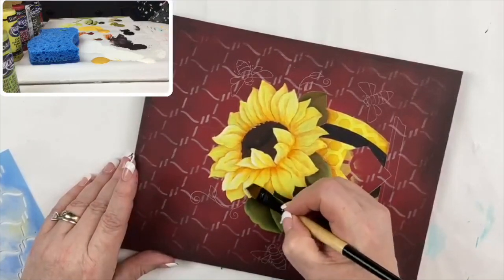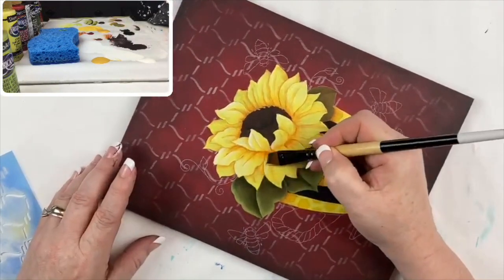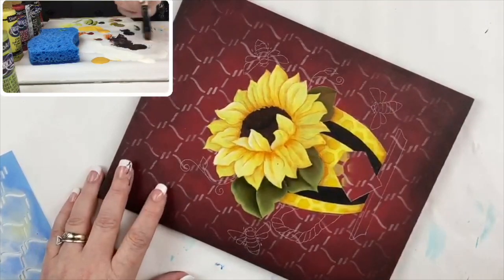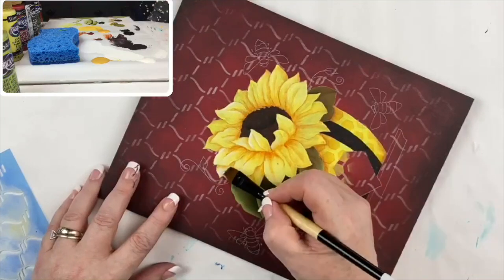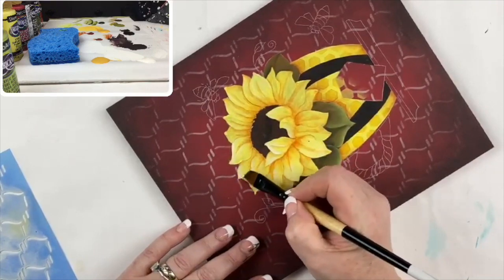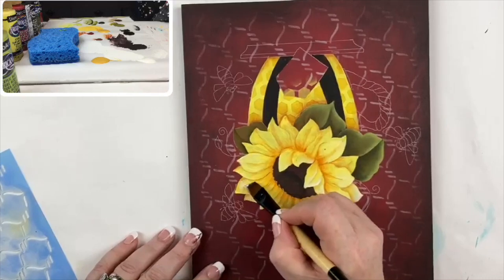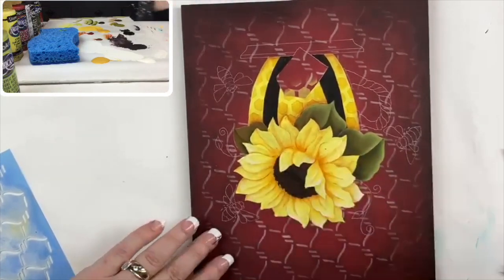So this is not traditional toll painting by any stretch of the imagination. It's sort of a combination of things. A little bit of mixed media, perhaps some fine art painting, a little bit of toll and decorative. A combination of a bunch of things. But I like that little bit of white, and you'll see why in just a minute.